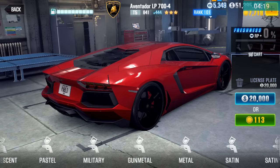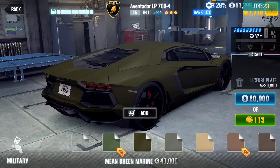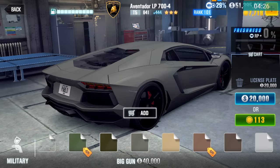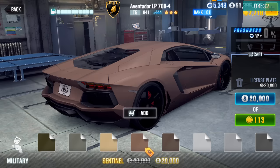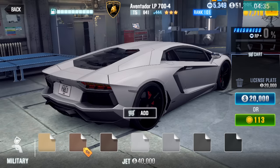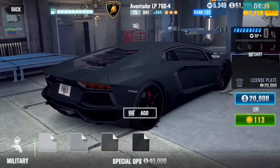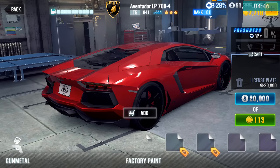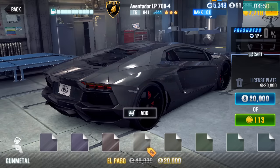Pastel. Let's go for military colors. Okay, this looks awesome. Sandstorm. Special Ops. That looks more like it. I like how the Special Ops works on the car. So for now, my heart is standing on the Special Ops.